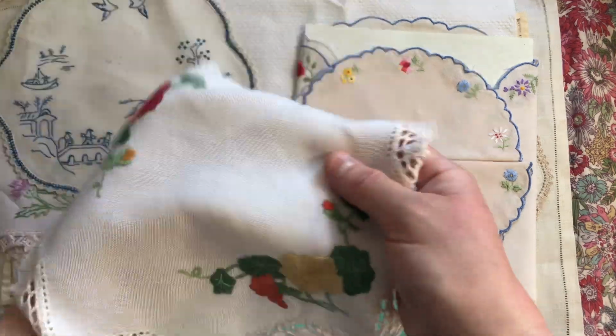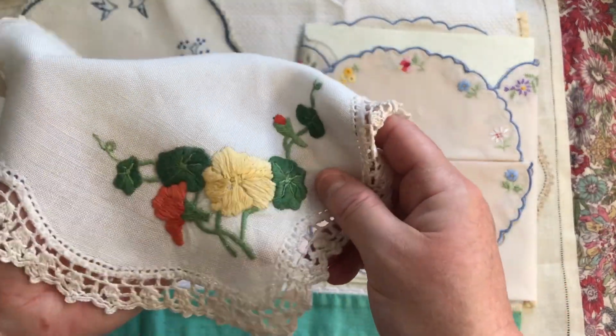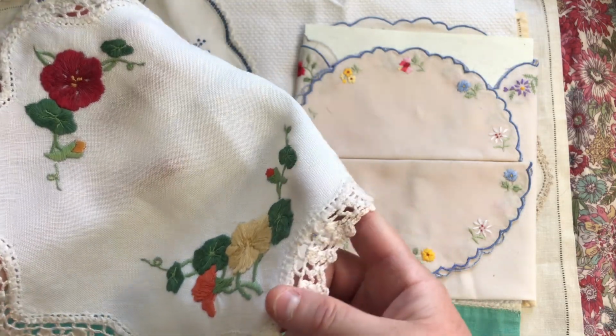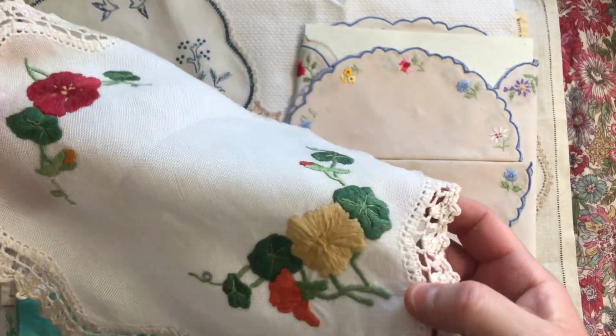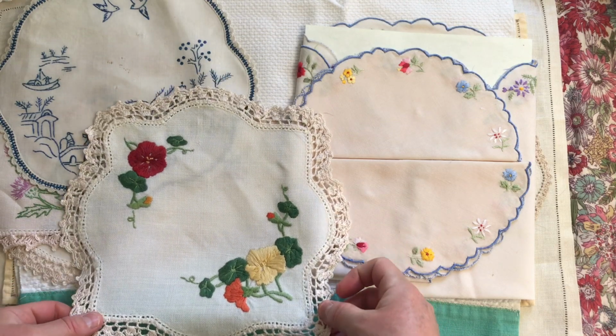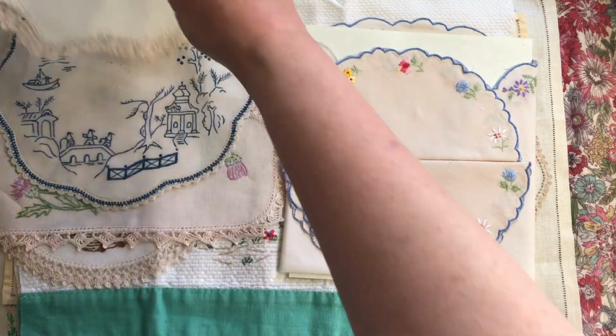This one has the beautiful nasturtiums, which are out in my garden at the moment, so I saw that one and thought, yep, I've got to get that. Just beautiful stitching on this one, and I don't think this one's got any stains or damage to it.